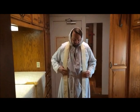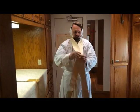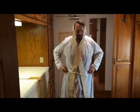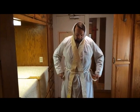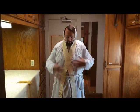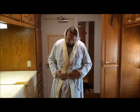Bishops wear their stoles like this, with a pectoral cross. Priests cross their stoles, right over left, and then I take the girdle and I fasten it, like this. Now, if I were a deacon, I would either wear this stole or a special deacon stole that would sash across the chest and hang down like that. Right? But for priests, we wear our stoles like this.